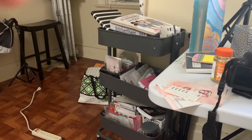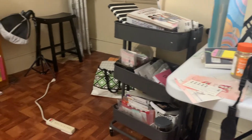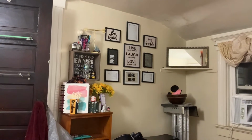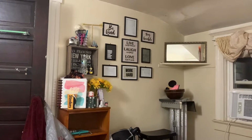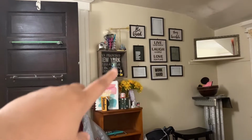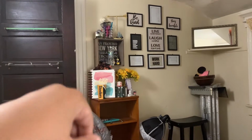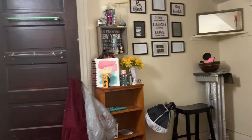And then I have a magazine rack right above that that needs to be cleaned. And then my decals and everything, that little wall gallery thing that I made is cool. That's fine. I do still plan on painting that back where it says San Francisco, New York and all that. I still do plan on painting that black.